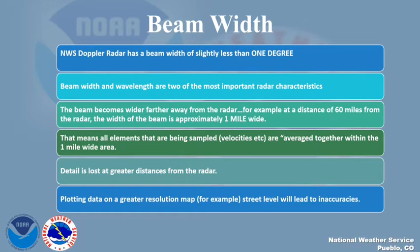Again, with the beam width, the radar does have a width of slightly less than 1 degree. And as I mentioned before, as it travels away from the radar, it spreads out, gets wider. And these are two of the most important radar characteristics. So at 60 nautical miles, when it's approximately 1 mile wide, that means elements within that beam width, 60 miles out in that mile area, they're averaged. So like the velocities, the reflectivity, that kind of thing, are averaged together.